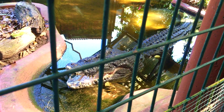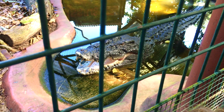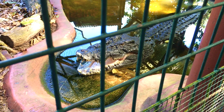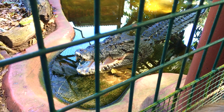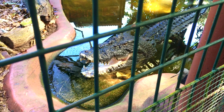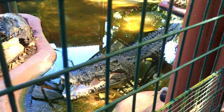Alright guys, so this is Cassius, or King Cassius as we like to call him. He is the current Guinness World Record holder, the largest crocodile in captivity at 5.48 metres, about 1.3 tonnes and 115 years old. He is an exceptionally old, long and heavy crocodile. Now if it wasn't for Cassius being with us here in captivity, there is a very good chance he would no longer still be alive.